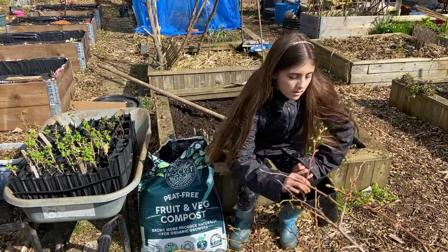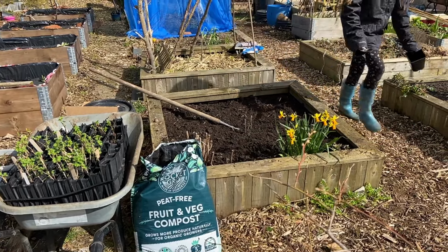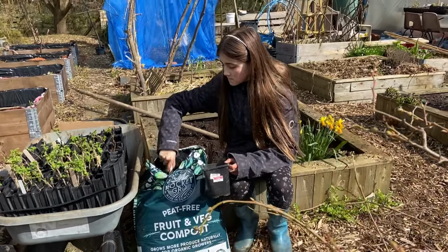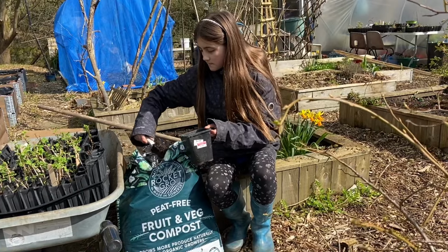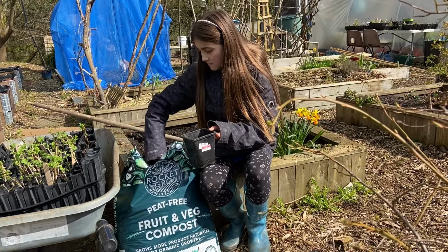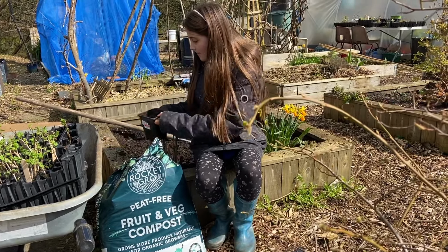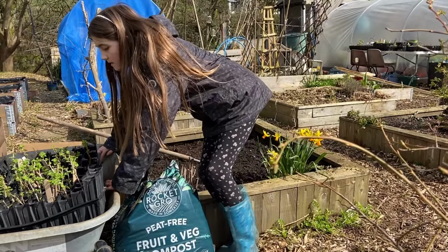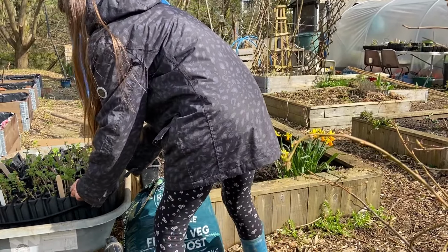Last year, Immy and I took lots of cuttings from my fruit bushes when they needed pruning, and loads of them took, like we had a 90-odd percent success rate. So I'm now getting Imogen to pot them up into these bigger pots so they can get more established. We've got a lot of gooseberries, quite a lot of black currants, and a few red currants as well. So hopefully I'll be able to find lots of places that I can grow them.